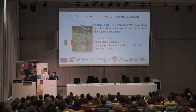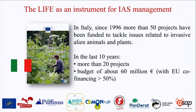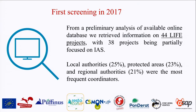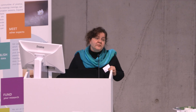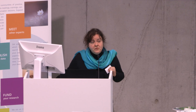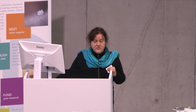Just to give you an idea, in the last 10 years, we have more than 20 projects for a budget of about 60 million. So we are investing a lot of money in LIFE projects to tackle the issue of invasive species. So we decided to carry out a first screening of these projects. From a preliminary analysis of available online databases, we retrieved information on about 44 projects. Most of these projects are only partially focused on invasive alien species. And as you can see, local authorities, meaning the provinces or municipalities, followed by protected areas and regional authorities, were the most frequent coordinators of these LIFE projects.